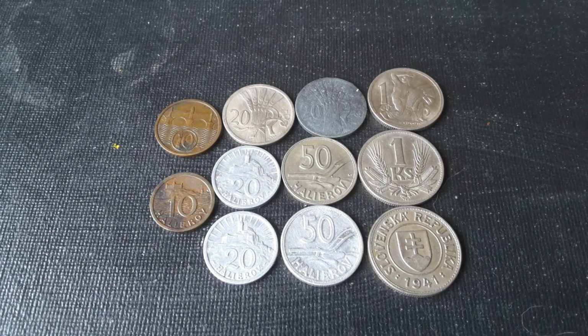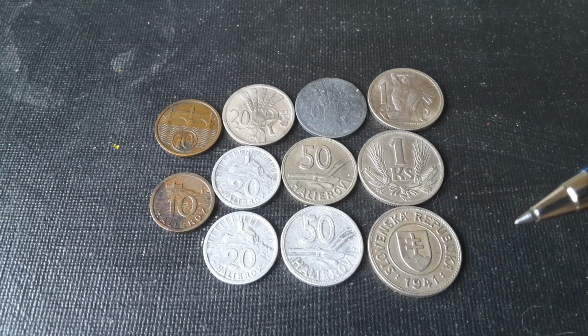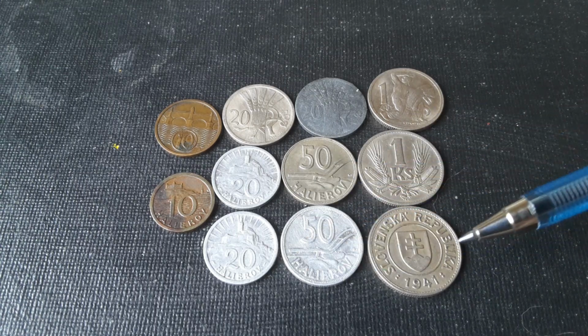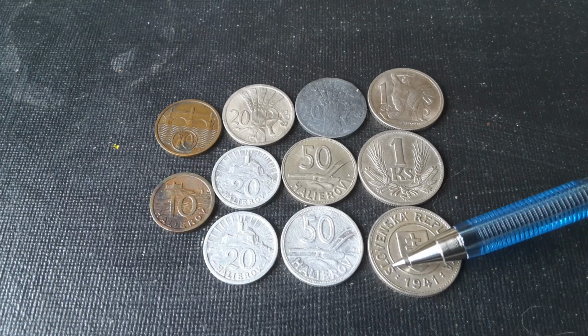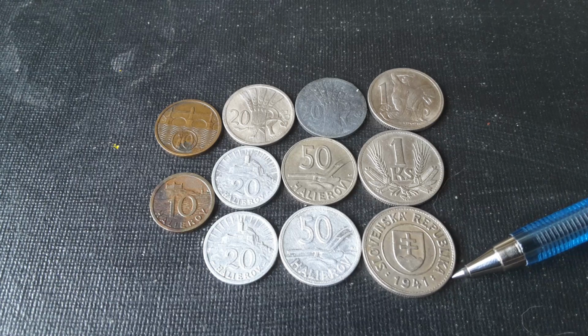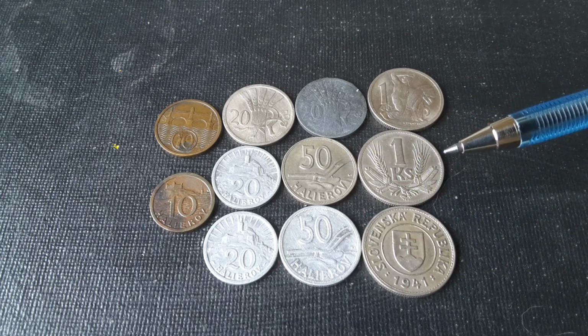So hello fellow coin collectors, this is Glenn, and in today's video I'm going to be looking at Slovakia's World War II coins. So here I have all the coins I've actually purchased from Slovakia. The name is Slovenská republika. This one's dated 1941, and they actually had a few more coins.